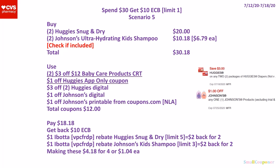It's a limit of 5, and again, my referral code is VPCFRDP. You get $2 back for buying two of them, and a $1 Ibotta rebate for the Johnson's Kids Shampoo. It's a limit of 3, so you get $2 back for buying two of them, making these $4.18 for four of them, or $1.04 each.